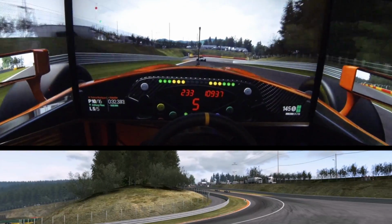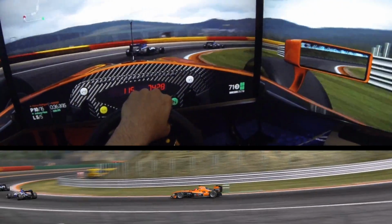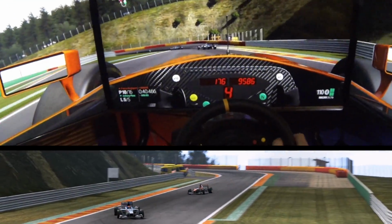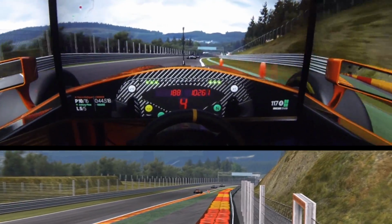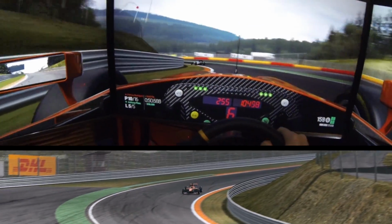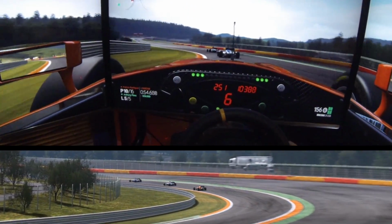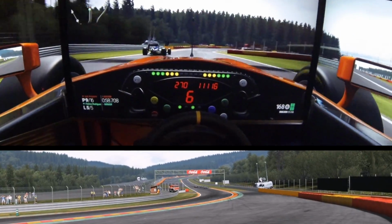But as I understand it, our actual eyes see, I think it's 16K per eye, relative to pixels. So probably a good 30 years before we get VR that's anything close to reality. But either way, it's good to see those developments next year, and I hope to be covering some of them on the channel. Much quicker through Pouhon this time, nearly flat, and that gave me all the speed I needed to get past one of the AI cars.